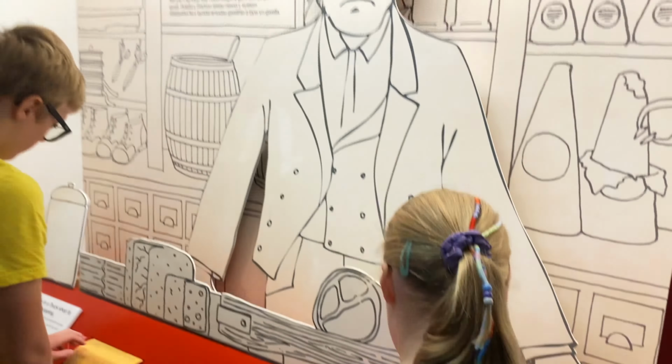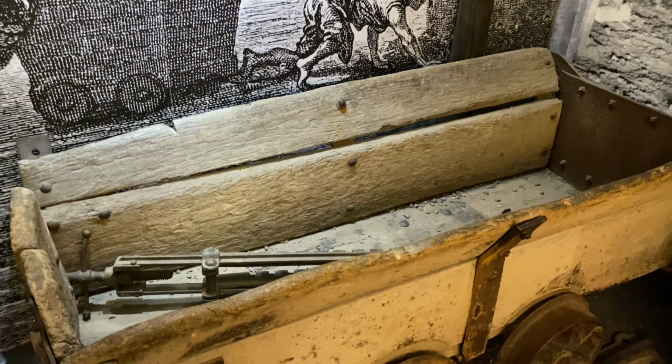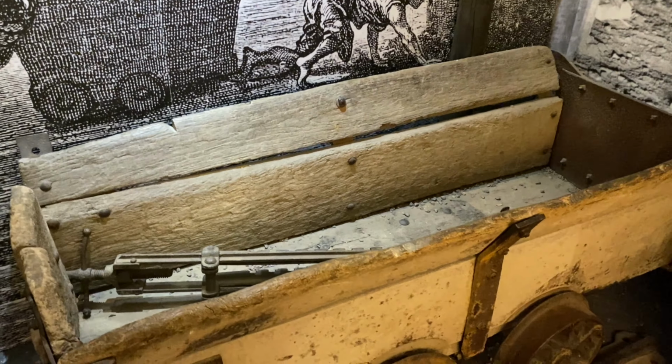So you get tokens to buy your food and things like that. There's two of those. Going back to the Chartist movement, if you have a look at that online, it's really interesting. It's an uprising of people against the authority, which was really important and gave people a lot of rights.